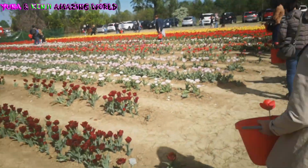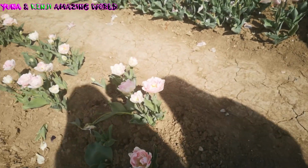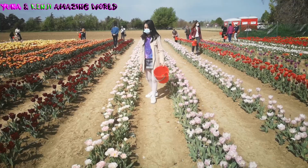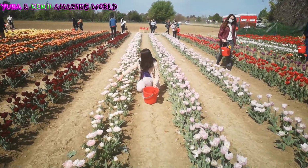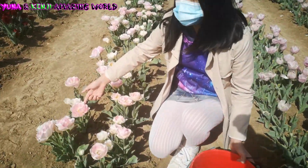Ah, this one, very light. And then the lilac. Ate. These look pretty. I like these. You want these? Wow. This looks really pretty.